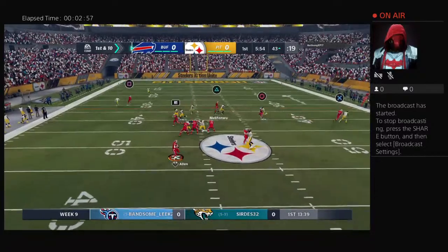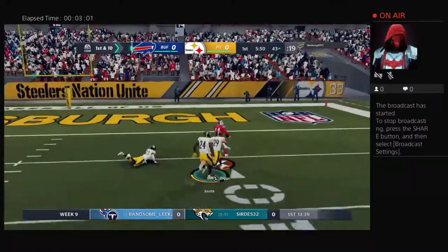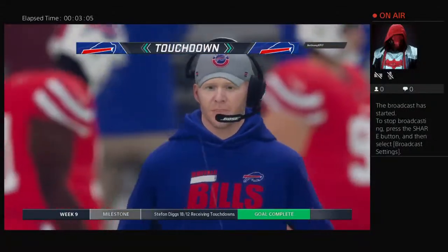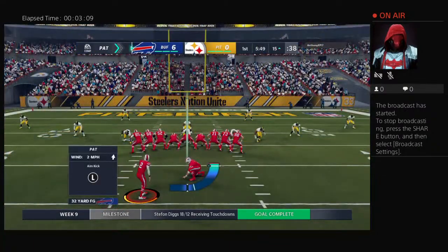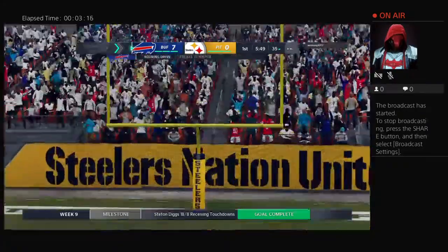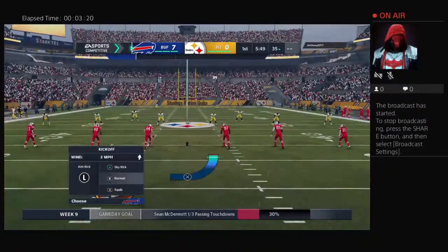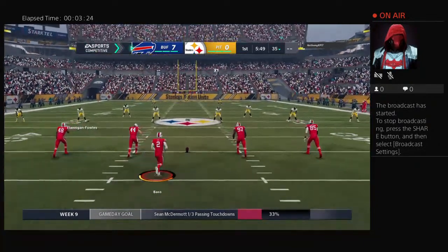From the gun, it's Allen. The 20. He's got the connection over the middle to Diggs. And he is into the end zone for a Buffalo touchdown. Stephon Diggs. Touchdown number 18 on the year. And the Bills have taken the early lead. Footing always a concern, but the extra point's up and good. And that makes the score 7-0.